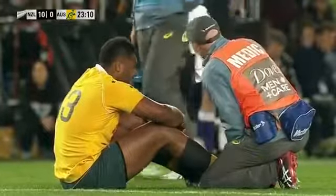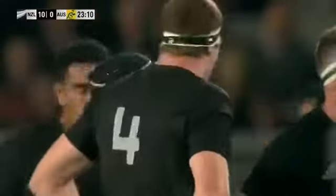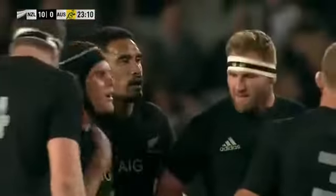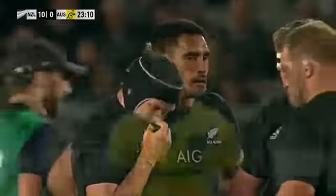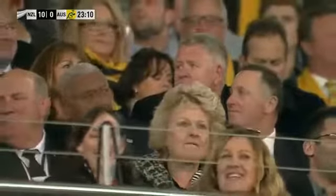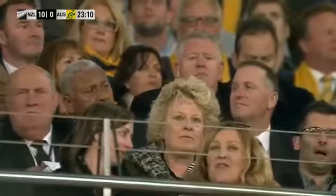It will be Naivalu in jersey 23, and it won't be too far away. I don't think they're going to be able to fix this. Just a little bit of a glance maybe there from Israel Folau. Just gave the opportunity for the ball to be not controlled in the best possible manner.